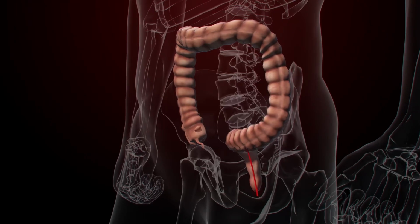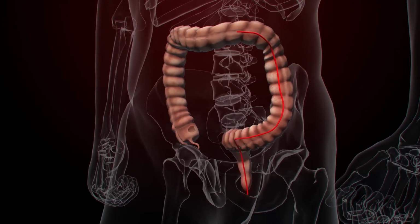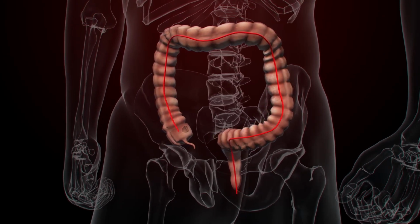If inflammation is limited to the rectum, the condition is called ulcerative proctitis, and symptoms may be mild. When the entire colon is involved, it's known as pancolitis, which tends to cause more severe symptoms, including significant weight loss and anemia due to blood loss.